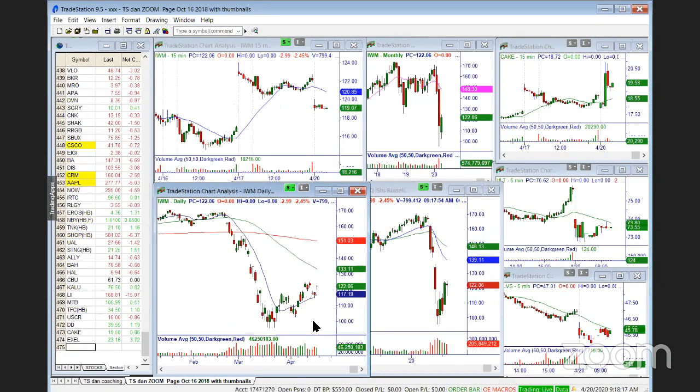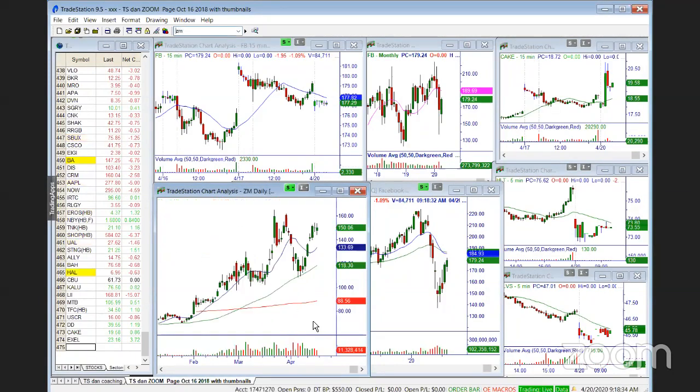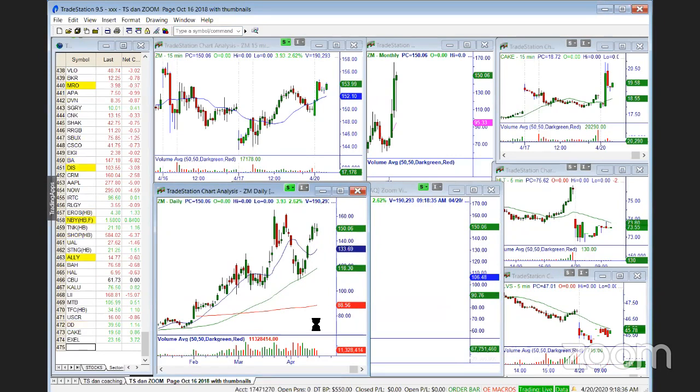IWM, we have a call spread, the 1.25 over last week's high, and finally Facebook. Hopefully that gap down will save us. We went to 185, 190. Zoom, we have the 162.5. So it's over this red bar. And that's how we sell call and put spreads. See the high here, 169. So we have the short strike above that. So all it has to do is bobble around and stay below that by Friday.